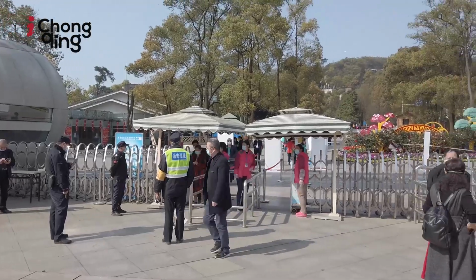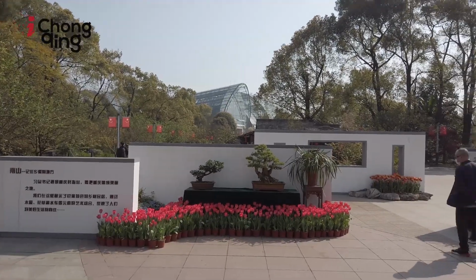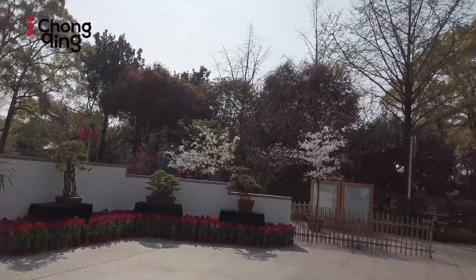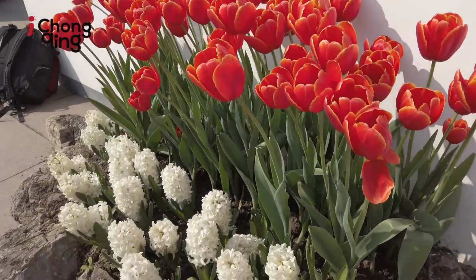That's it, we're in. I just had my QR code scanned just for my ticket, had my temperature taken, and that was it. So you can see it's still a beautiful day here. So let's go and have a look at the flowers. So here at the entrance, and we've got lots of tulips here.